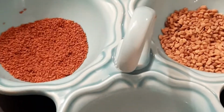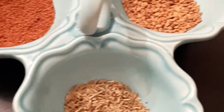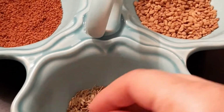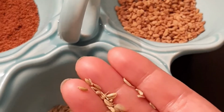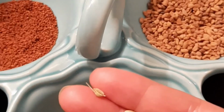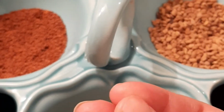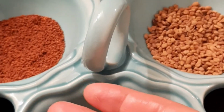Okay, my friends, I'm going to show you now the seeds that I was using when I was breastfeeding, and I was really happy with the results. This is anise seed and fennel seeds together. The fennel seeds are a little bit bigger, and the anise seeds are very small. You can see they are very small.